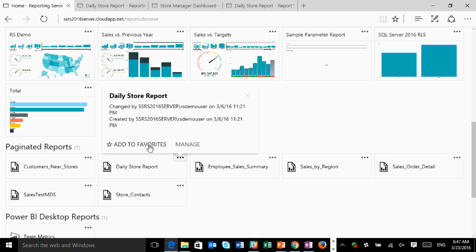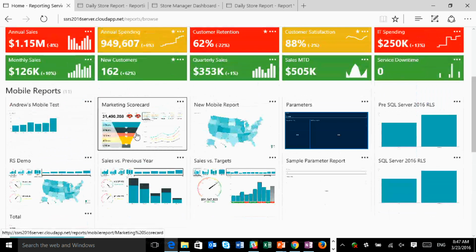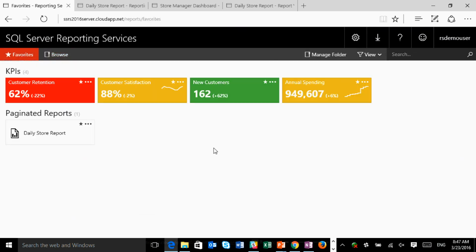I can use browser bookmarks or browser favorites, but that doesn't really translate well to a native app on a mobile device. So now I can do it in the reporting services database. It will know that, for me, this is one of the most relevant things, this daily store report. And once I have favorites, whenever I go to reporting services, I'm going to start my day automatically at the favorites page, where it's going to show me at a glance how my business is doing and the reports that I use most often.